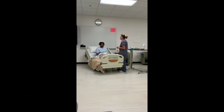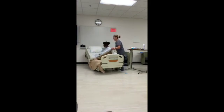Okay, so first I'm going to go ahead and inspect. I'm going to inspect the posterior thorax first, and then I'll do the anterior. Thank you, very cooperative patient. I'm going to raise the head of your bed up a little so that it doesn't break my back, okay? You're comfortable like that?